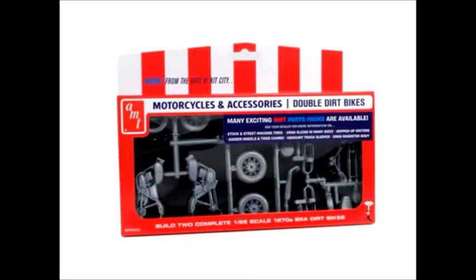So, at any rate, guys, we have some kit releases domestically, as well as, of course, the foreign stuff that you would expect. Domestically, Round 2 has reissued these, the Yamaha 125. However, don't call them Yamahas because there's no decals or markings for that. They're just motorcycles and accessories, double dirt bikes. This is, of course, in a parts pack type deal here.